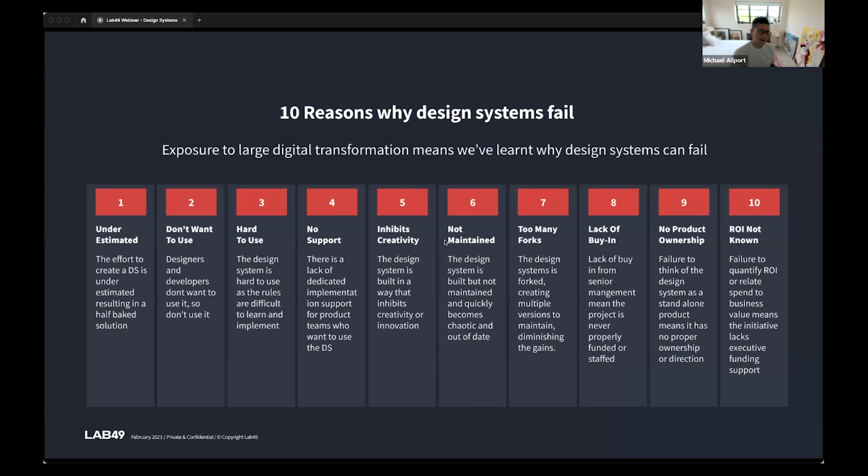And then when we think about funding for a design system, lack of buy-in from senior management is often a reason for failure. So it can often start as kind of a grassroots movement where a bunch of people, maybe they're designers, maybe they're coders, really see the benefits of it. But if they fail to get that buy-in from senior management, then it's unlikely to be properly realized and actually become something that gets adopted. And that kind of links to just lack of product ownership. So just the failure to think of this as a standalone product that needs funding, it needs staffing, really might prevent it from having the direction and the push that it needs.